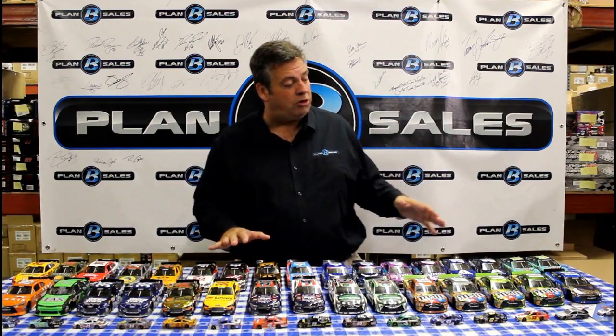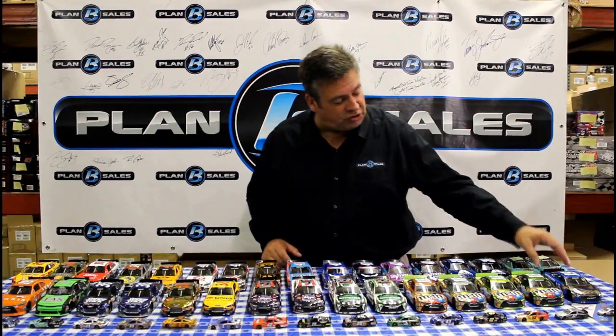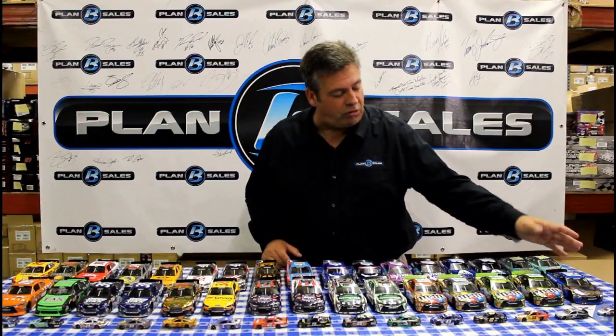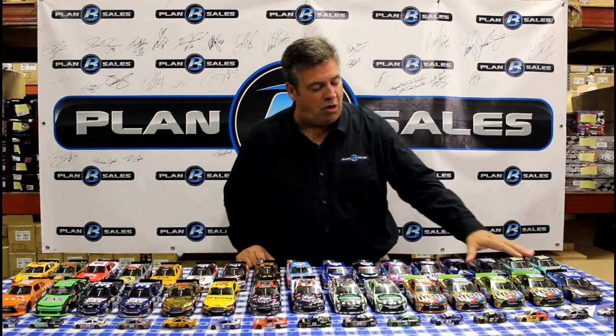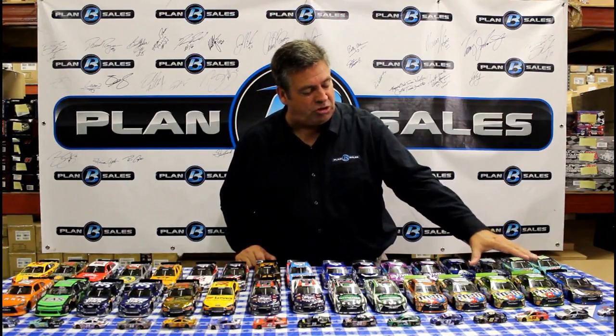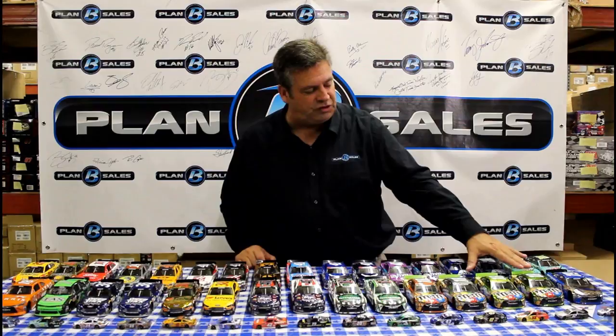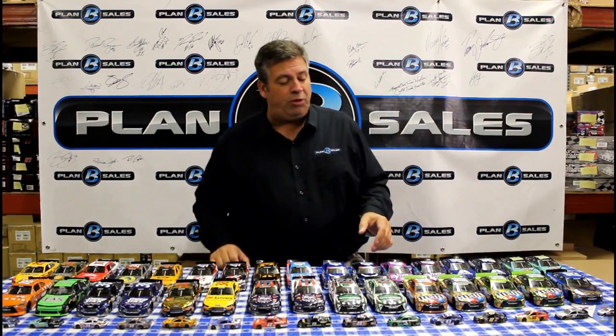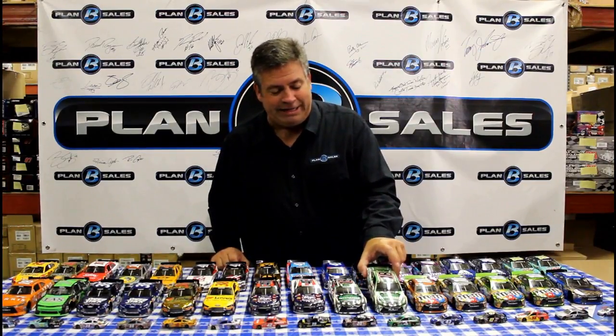So we have that first row of cars. We'll continue right on with these race cars. Let's start down here with Carl Edwards' Comcast Business Built for Speed in the color chrome finish. I know the Toyota cars were a little late out of the box, but they're coming in right now really strong. As you can see, we have a bunch of Kyle Busch diecast. This is the M&M's Crispy, and we have all of the special finishes on this car available now: color chrome, liquid color, the raw finish, and the vintage finish.